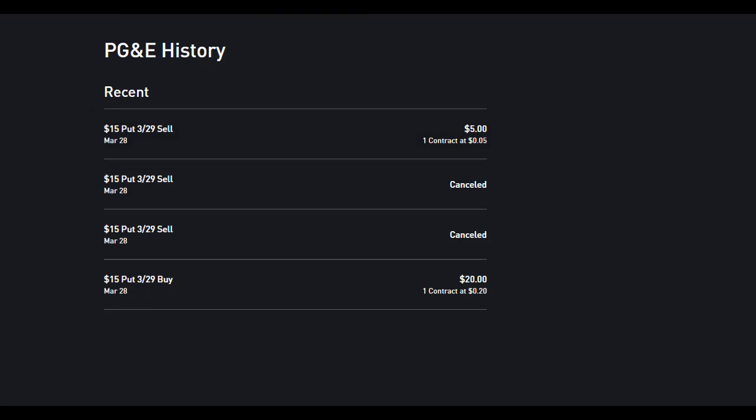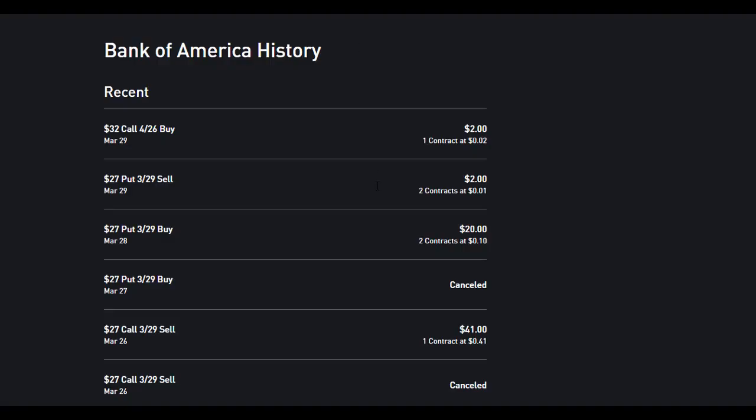And this was the second biggest loss that I took. It was like from $20 to $5. That's like a $15 loss. So that was a huge percentage of the account that I had. And the last trade that I took was again on Bank of America. This also just killed it.